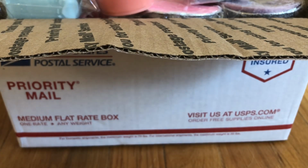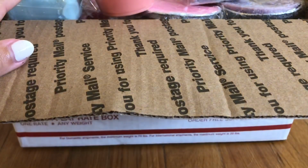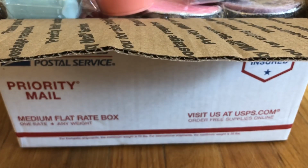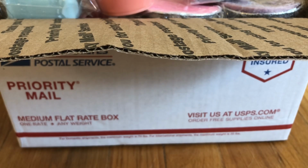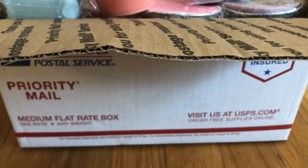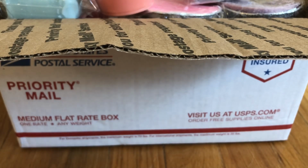So this is my giant order. It's not in the box that it originally came in. My mom and I placed the order together, and she took the stuff that's already hers. So this is my stuff and also some stuff that we're going to share that I'm going to cut in half for us to split.